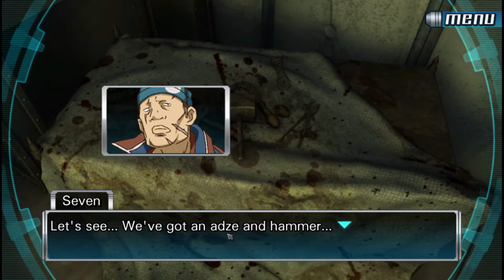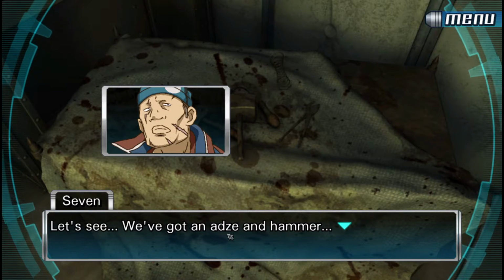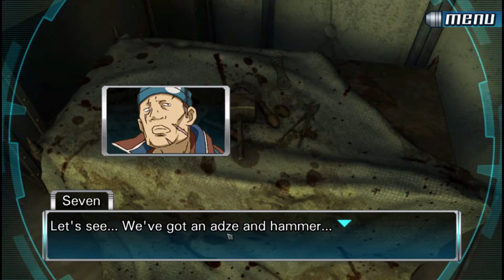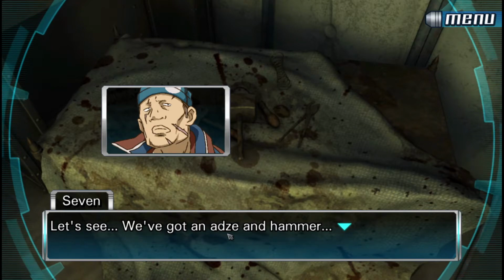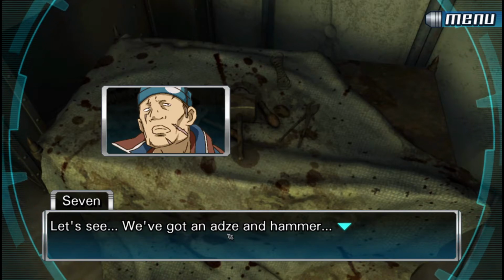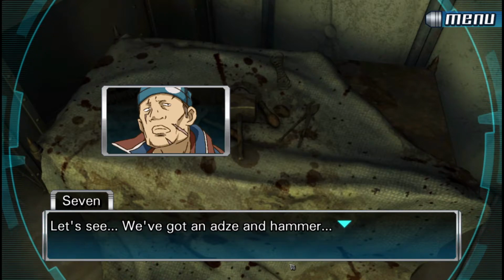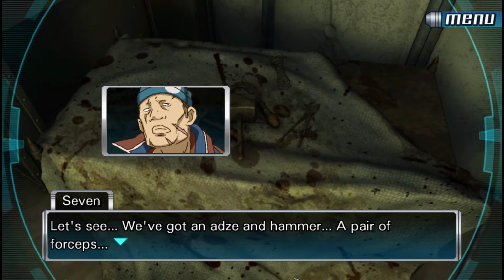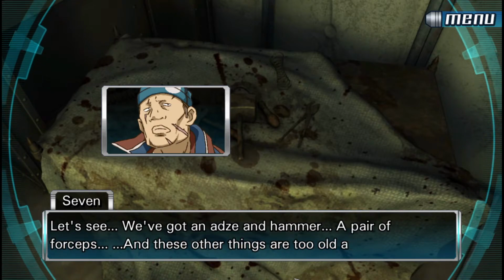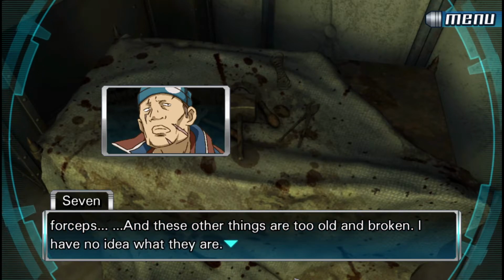An adze: a tool similar to an axe with an arched blade at right angles to the handle, used for cutting or shaping large pieces of wood. I've never even seen one of these before. Bizarre. Anywho. An adze and a hammer. I didn't look at the pronunciation, I might be saying it wrong. Whatever. Pair of forceps. These other things are too old and broken. I have no idea what they are.